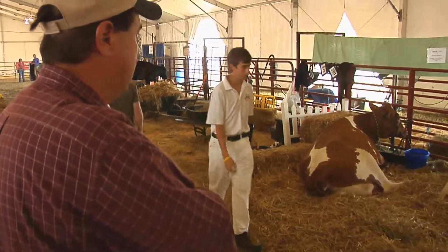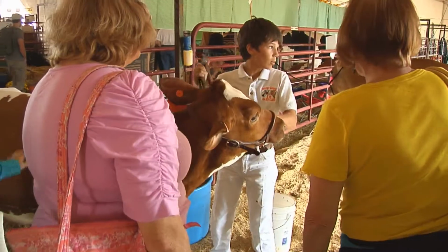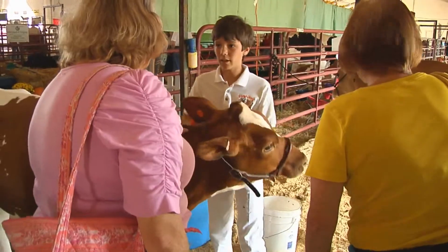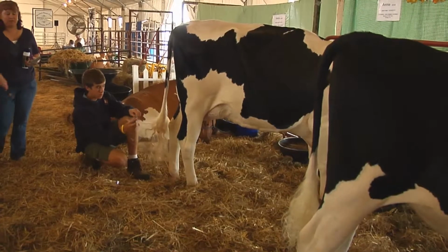For John and Robert's dad, there's a few more good reasons to be involved. That's the sole reason we're down here, is because I have smiling children. They enjoy it, they have fun, they interact with people that they don't normally see. So it's really beneficial because it teaches the children how to interact with all non-agriculture folks, and it also educates and enlightens urbanites on production agriculture in the state.